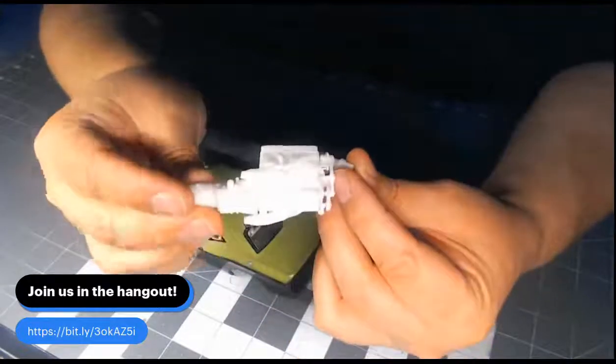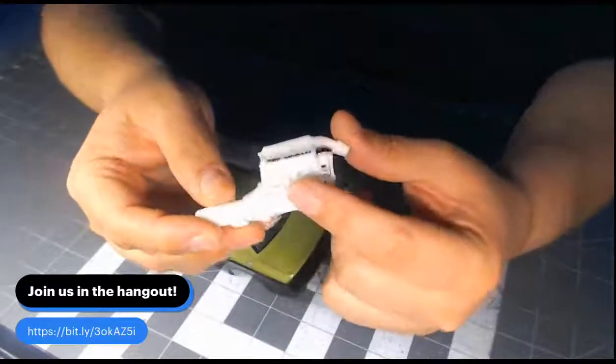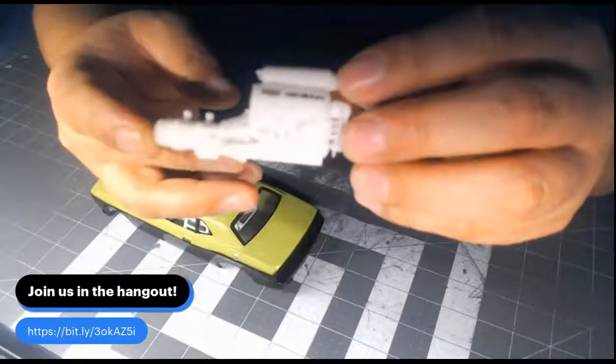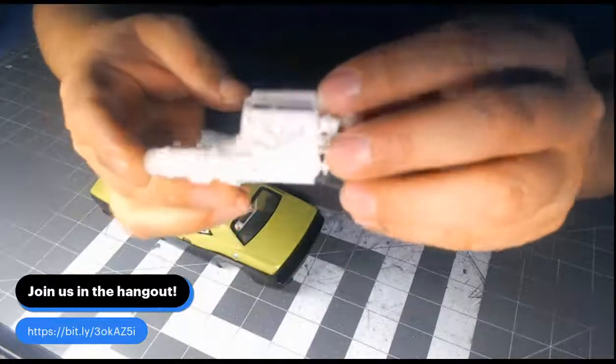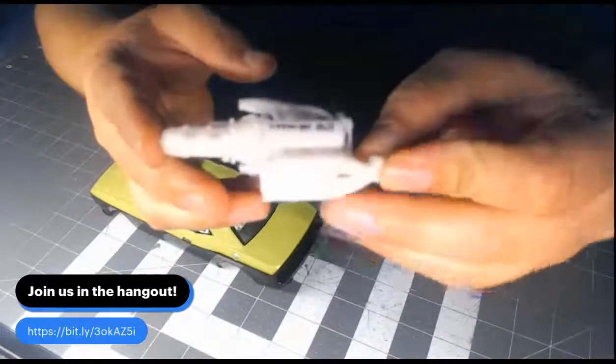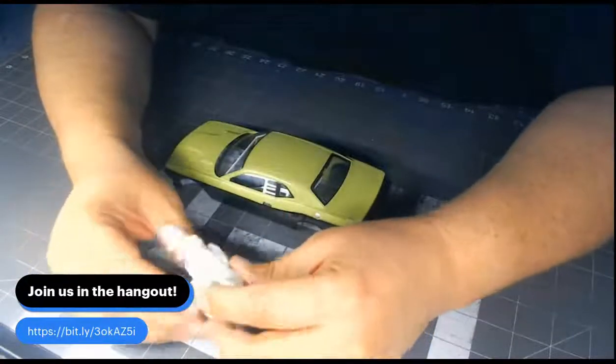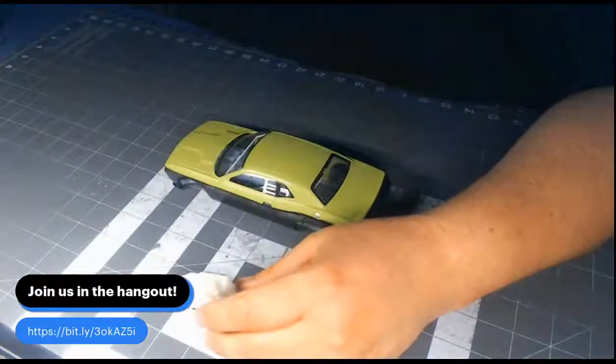I designed the headers all from scratch in Blender, which is 3D modeling software. And I did these specifically for a kit that I'm working on. This one here.